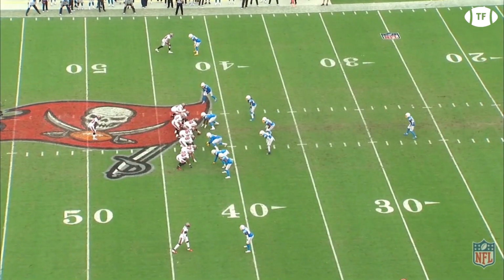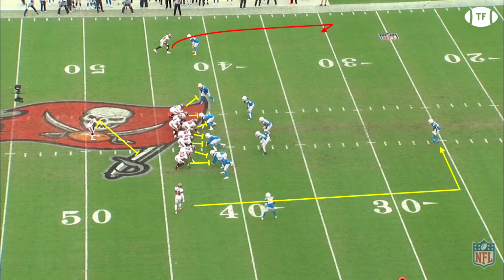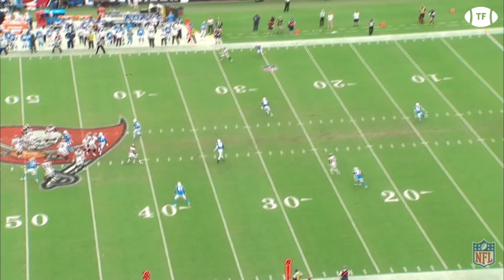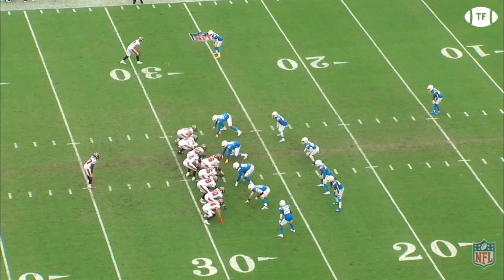Fresh set of downs, and Brady goes to his number 1 again, this time on a play-action counter. Evans' route is perfect, and this is an easy pitch and catch for the duo. Then, 2 plays later, a vintage Brady throw.